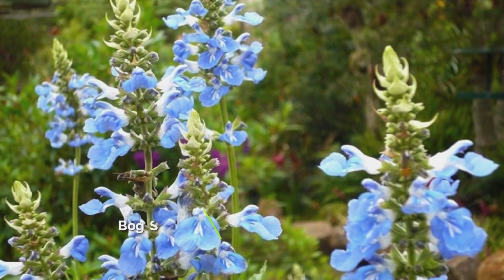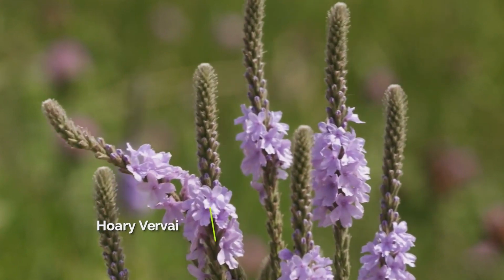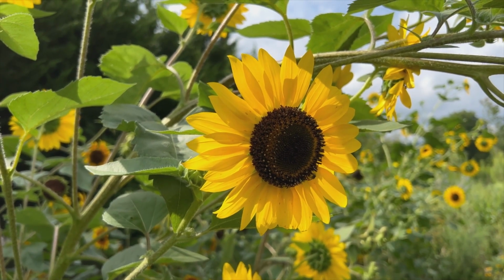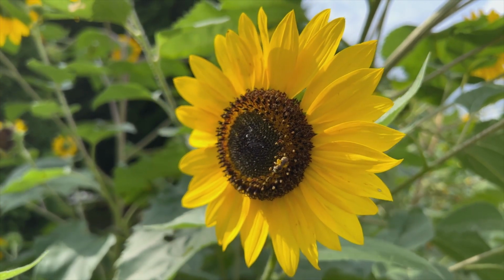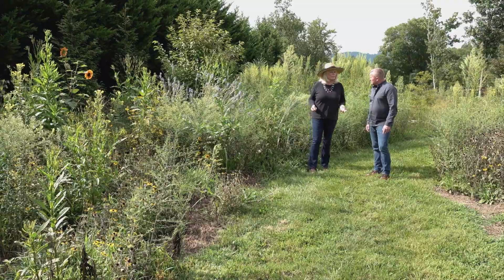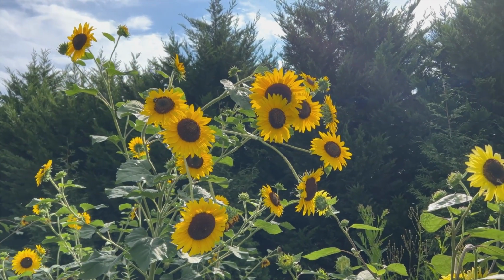Right here we've got a bog salvia. This is a native plant, and we've got some hoary vervain over there. We've got some sunflowers, we've got some Rebecca or black-eyed Susan. Right now, those are the dominant plants. And through the season, which begins in late winter, we have about a 2-week window where everything kind of changes in the wildflower meadow. And it's just remarkable to watch it go through the different phases.